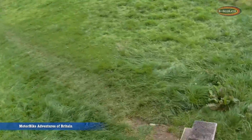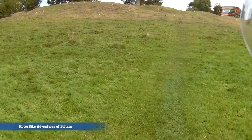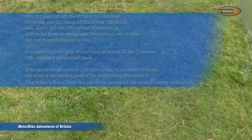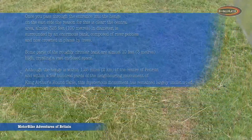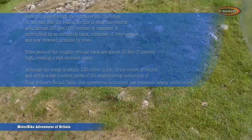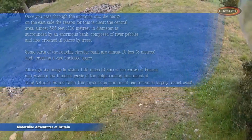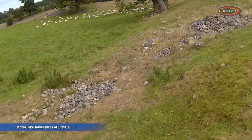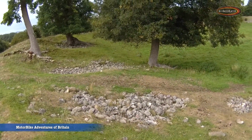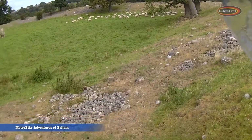So this henge, they reckon, is around about 5,000 years old. 5,000 years old. That's not just yesterday, is it? You see, they had sheep 5,000 years ago. So the edge of the pit, or the henge, is constructed from cobbles. And there's the Neolithic stone in the centre. But they reckon that this was a meeting place, I guess, for the tribes in the area, which they would be, wouldn't they then? Tribes.